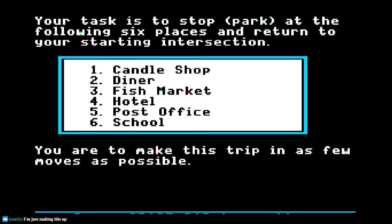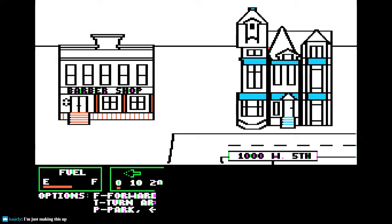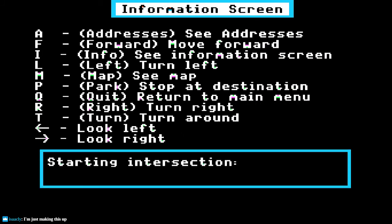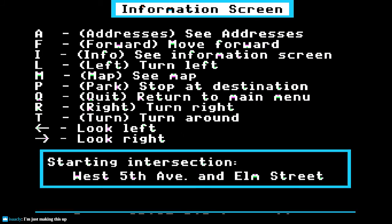So yeah, our goal is to get to the candle shop, the diner, fish market, hotel, post office, and school. And make this trip in as few moves as possible. Now, I'm sure there's also detours going on too. I've already forgotten where I'm supposed to go. Information. Okay, we're at Fifth and Elm.